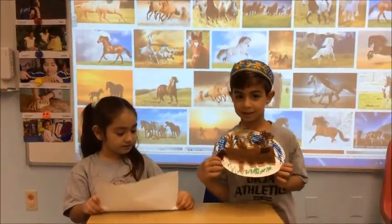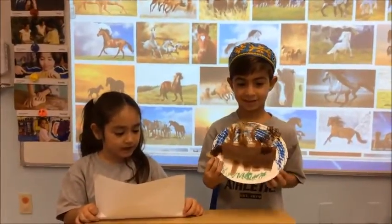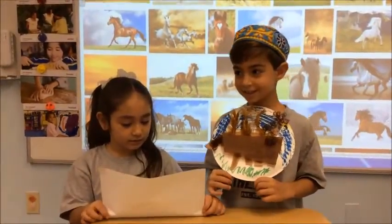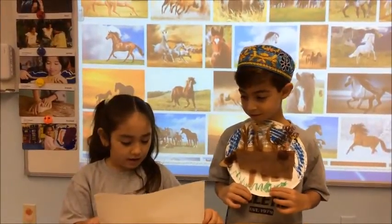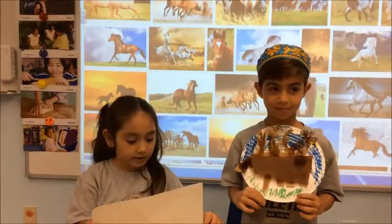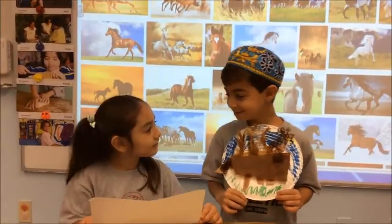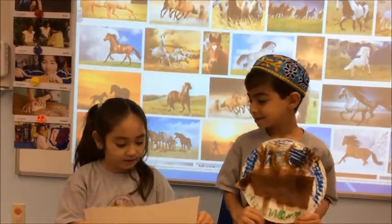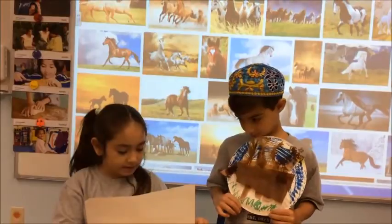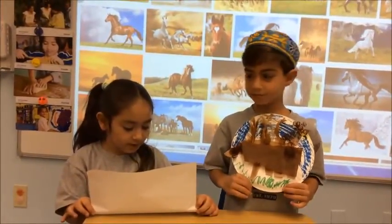This is a research team, Hunter and Sophia. This is a horse. It has a tail and long hair. It moves by galloping, and it's cool because it can sleep by standing up.